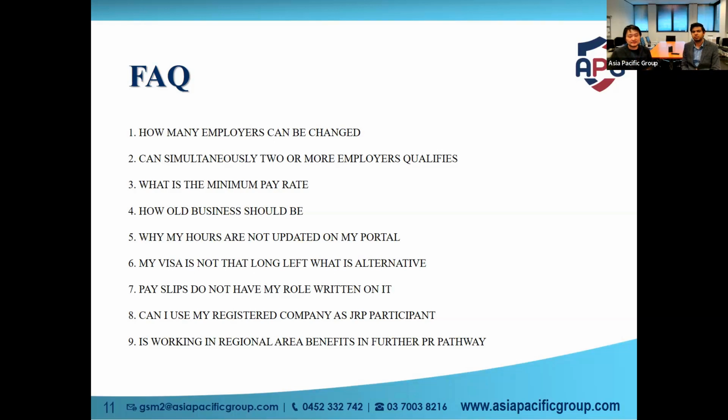Next question. Payslips do not have my role written on them. It's also fine. That's why you need to carefully fill out your employment verification report. They also refer to that report to determine your duties and role. I have had a few cases where the role was not written on the payslips, and eventually the case officer was fine with it.